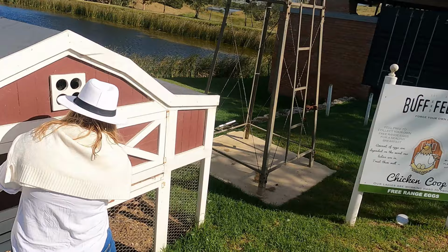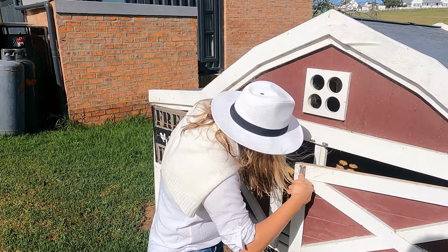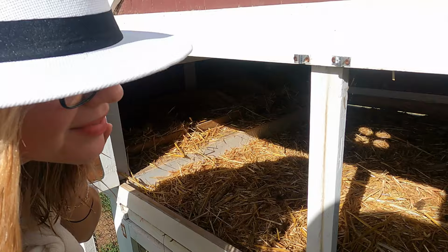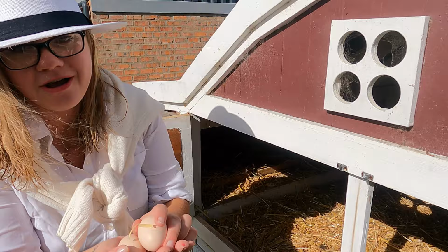Oh, I'm scared. Why would you be scared? The chicken will jump out at me. No, they didn't jump out. Not eggs. Oh yes, here's some eggs. Oh my gosh, we got some breakfast. Three eggs. Should I take them? Yeah. They're free range eggs. Ah, we got breakfast. Free range eggs, straight from the chicken coop.